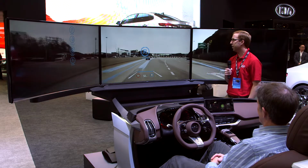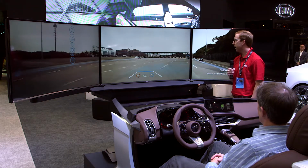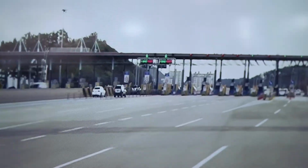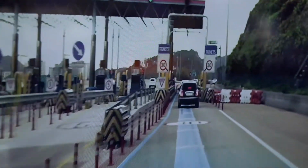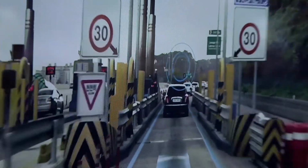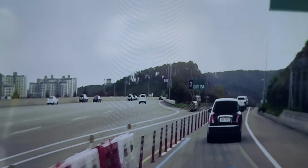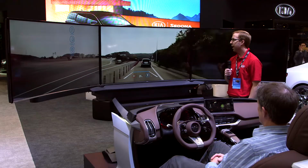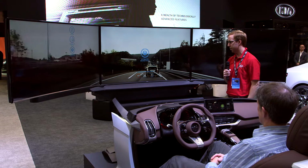Here we're approaching a toll. It identifies an open gate and automatically drives towards that gate. As it passes through the gate, it automatically pays. What we have experienced is highway autonomous driving. Now we will see city autonomous driving.